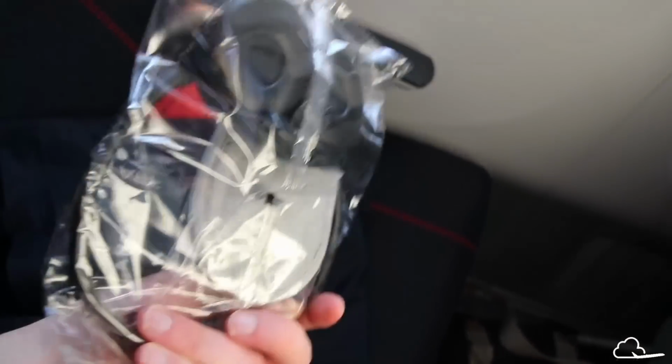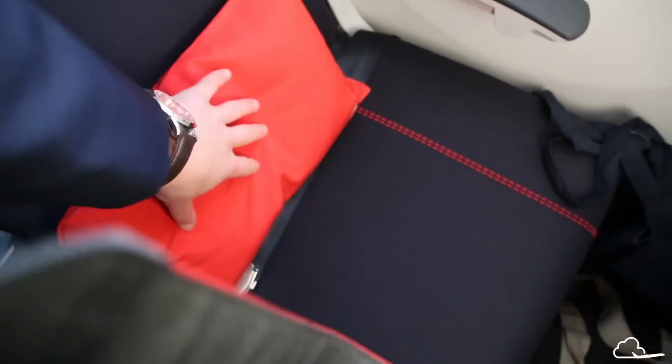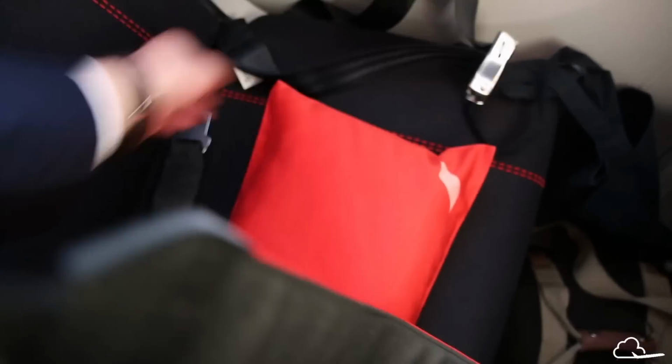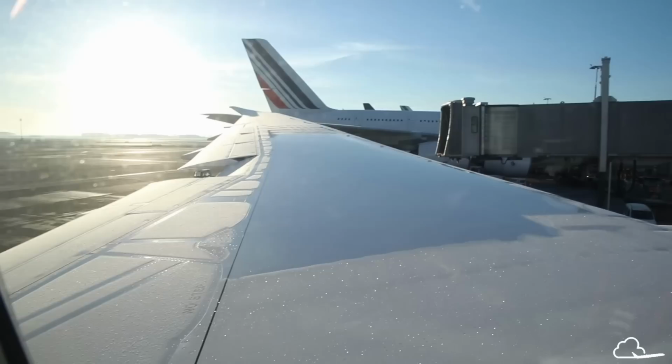So we have a little typical Air France amenity kit. And the bag. Welcome 787. I love this little duffel bag. Plus a pretty firm pillow. Let's see. And the wing.